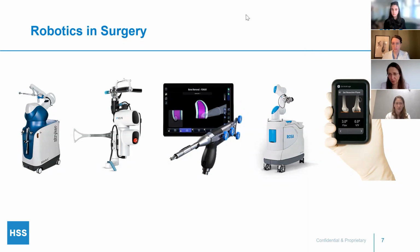When I started my residency almost 7 years ago now, very few surgeons were using any type of robotic technology or computer navigation in their surgeries. And now a very large proportion of surgeons here at HSS are using these. So it's become much, much more common in recent times.